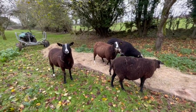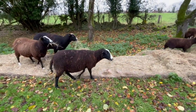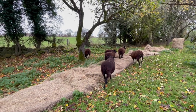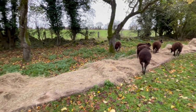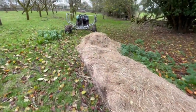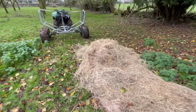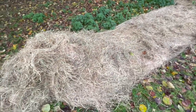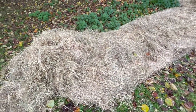And the stuff that is left on the ground will compost down and become food for the soil once it's rotten down. But you can see this is all mouldy bits and it creeps up into the bale of hay. So this way the sheep have access to all the best bits. And when it rots down, what they don't eat feeds the soil. Yay! Always feeding the soil.